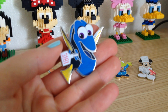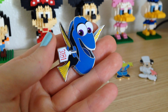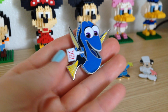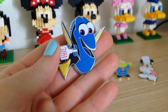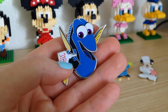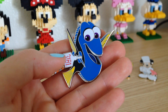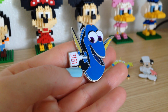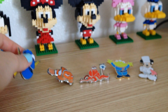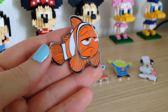So with the pins I got, this is little Dory. It's from the Disneyland Paris Finding Dory booster set. I like this because Dory has her little ID tag on, which there's no pin which has this design from any of the other parks. And a common thing with these Paris pins is that they often have these screen printed elements on, so you can see her eyes are screen printed, this number is screen printed, and it has a little bit of scratching there, so when you do have screen printed elements, you do want to make sure that the pins are carefully protected.